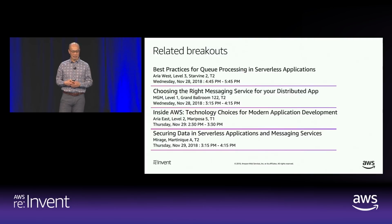And lastly, I mentioned that we also released VPC endpoints and server-side encryption. So we have a breakout session, a chalk talk, where one of our senior engineers will be explaining how those work and how you can leverage those new features as well.